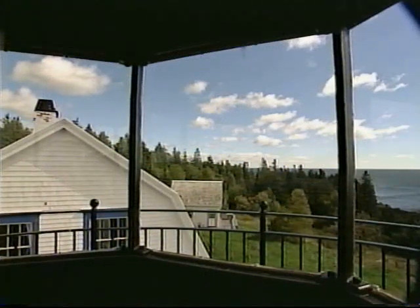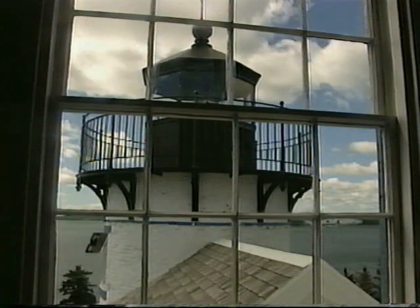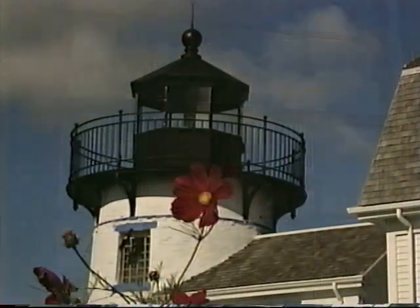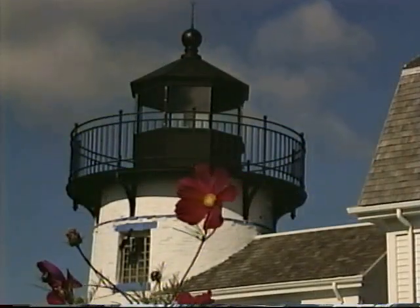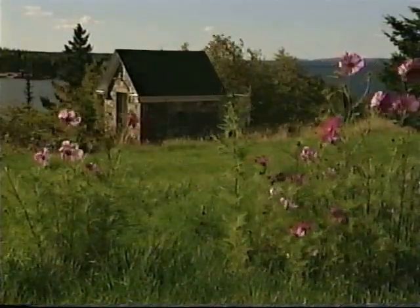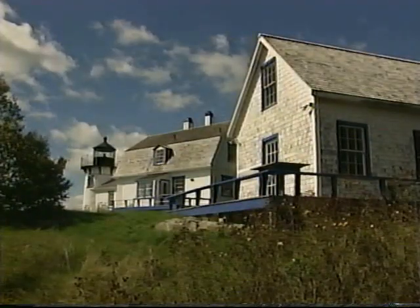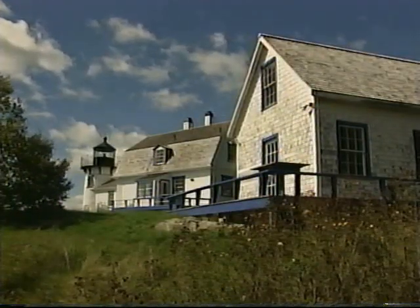This country has been extremely good to me, and I felt that I needed to give back something. And I want to turn the tower into a library or something that would represent the fauna and the flowers of the state of Maine, and hope the future generation will enjoy the same thing we did.